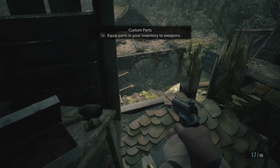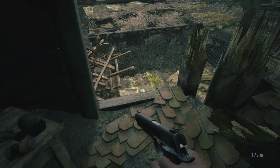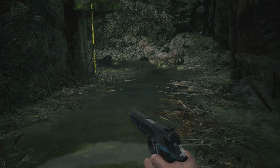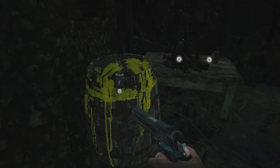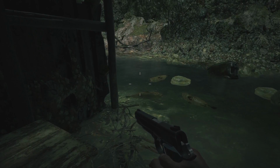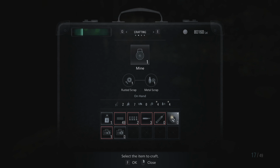We're now at 17 rounds per magazine. So, head down, drop down twice, and then we're gonna go just past the yellow pipe. Here is gonna be a crate with some goodies. So explosive rounds, some scraps, some chem fluid. And now we gotta get ready. We're gonna craft some explosive rounds if we can. We cannot. That's alright. I'm gonna craft up 2 mines.